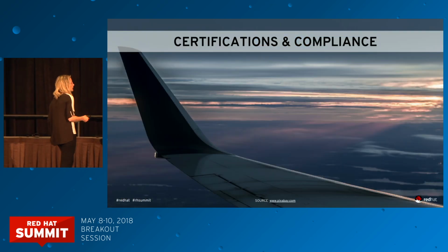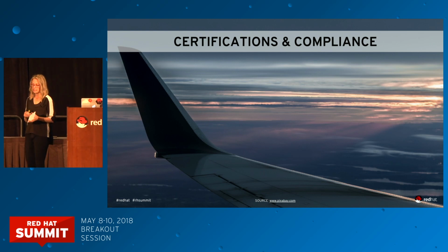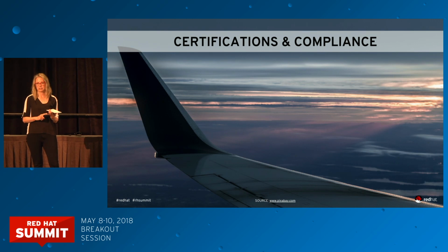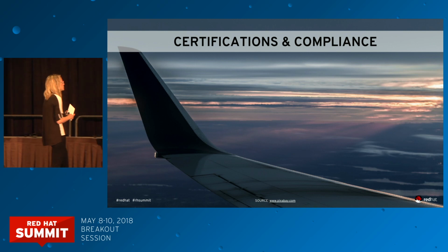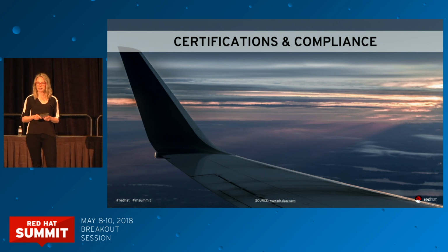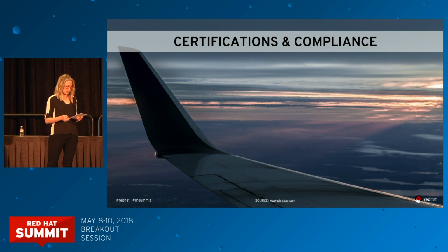The next part of building an airplane comes with certification. Each airplane is legally not allowed to fly until it is conferred with a certificate of airworthiness, which means it's meeting build, operations, and maintenance standards that they have to adhere to. The airplane manufacturer goes out and seeks these airworthiness certifications. And I think we'd all like to fly on a plane that has been certified to be airworthy. And our infrastructure needs to be airworthy.